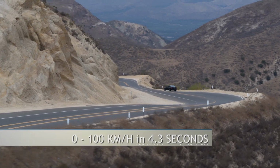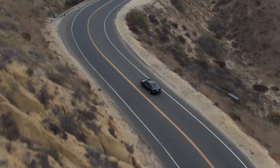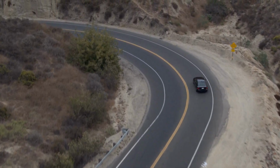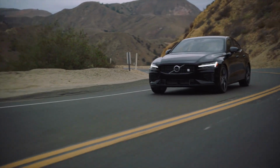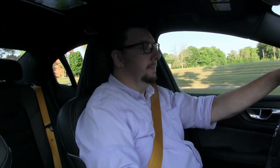And when you're in that mode, you have some pretty interesting and a lot of fun driving. You've got 0 to 100 kilometers an hour in about 4.3 seconds, and the ability to customize the suspension and handling as you see fit. Overall, it really is a lot of fun to drive. I will not take anything away from the driving excitement of this vehicle. This is a lot of fun.